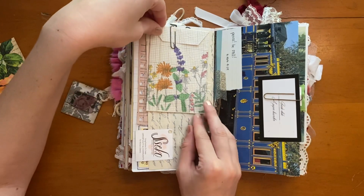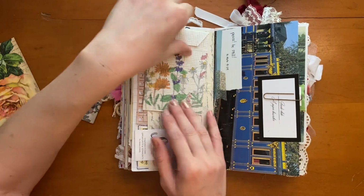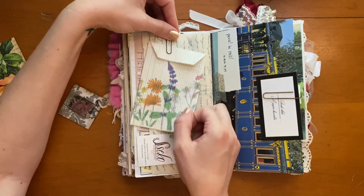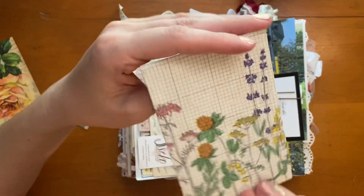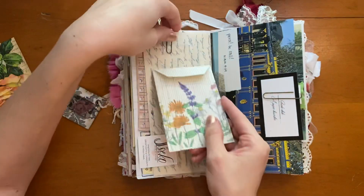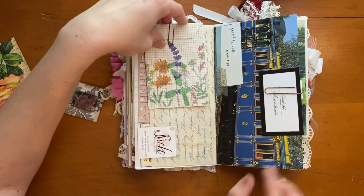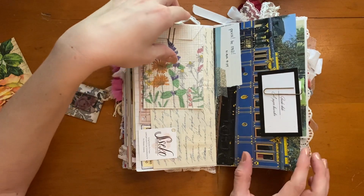And then on this side, I've just added on this little decoupaged envelope because I thought it was so cute. There's nothing in it, but I just love it, so I wanted to keep it. And then this is a tag from a pair of sandals that I got.